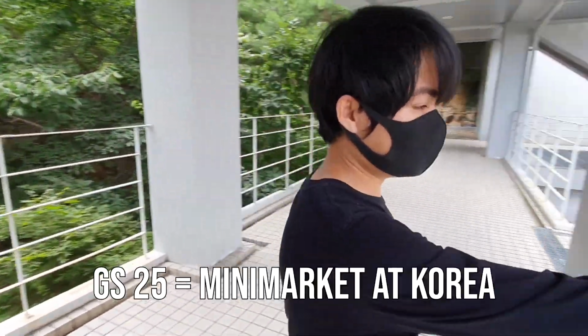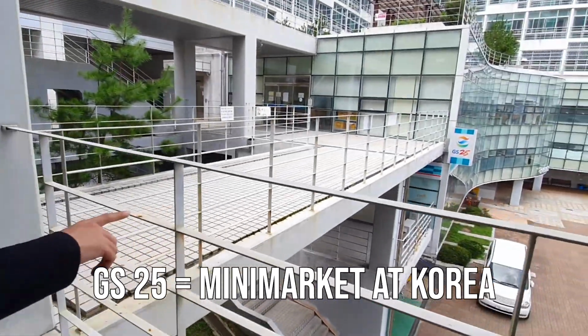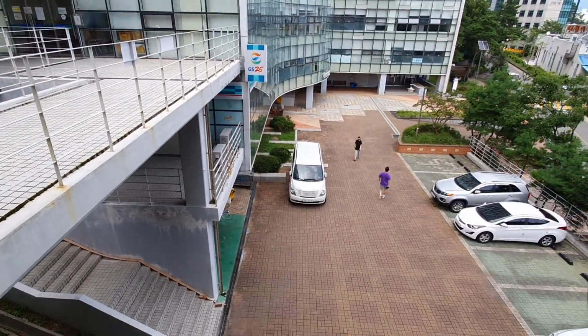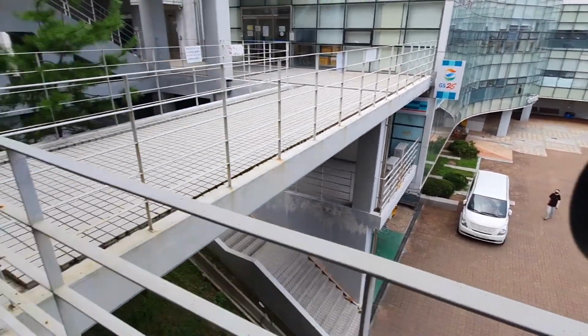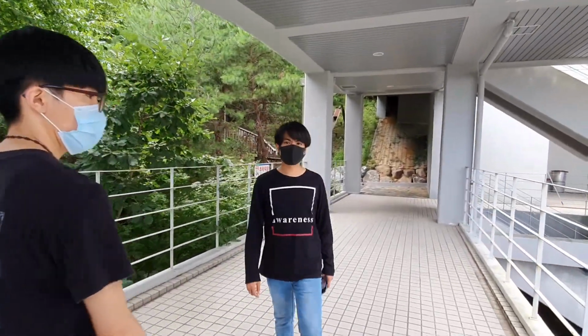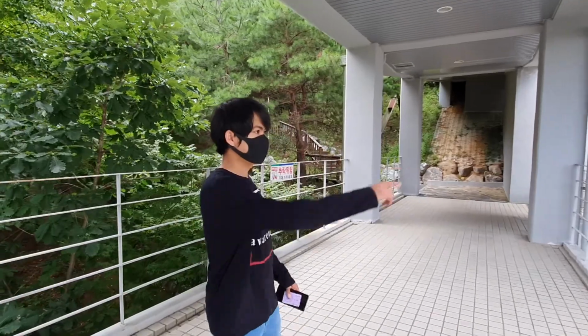There is like a GS over here. Yes, a mini market. I see. So, because you guys don't cook, where do you usually eat?